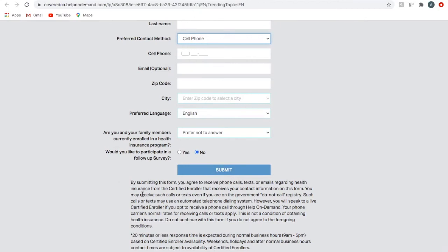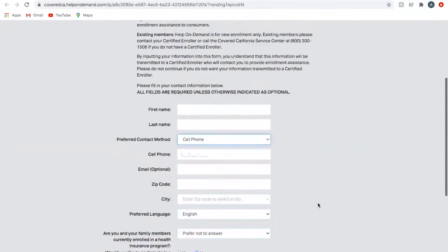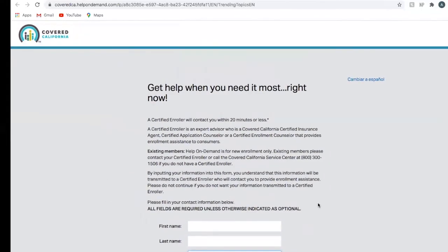There's a higher demand right now due to COVID, so please be patient with the enrollers. They will contact you as soon as possible, so just make sure, like I said before, that you are setting time aside for that waiting period, just waiting for the enroller to call you back. And make sure that it's during normal business hours from 9 a.m. to 5 p.m. On weekends, holidays, and after normal business hours, contact times are subject to the availability of the certified enrollers. And that's basically how you will apply online.